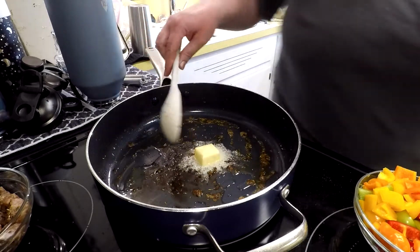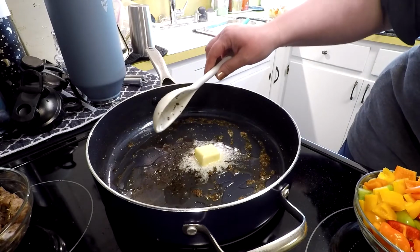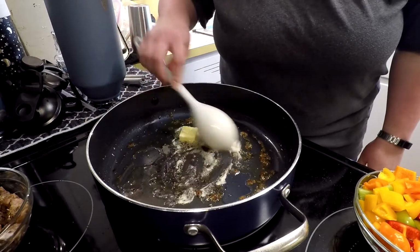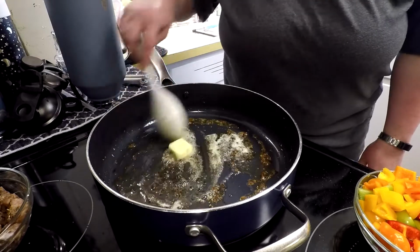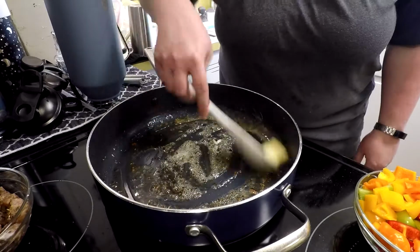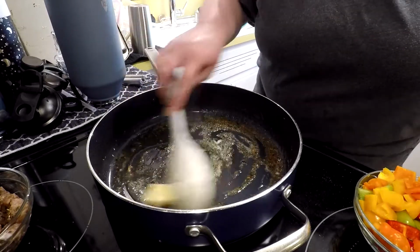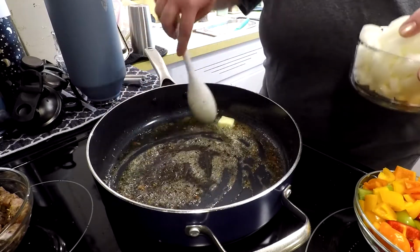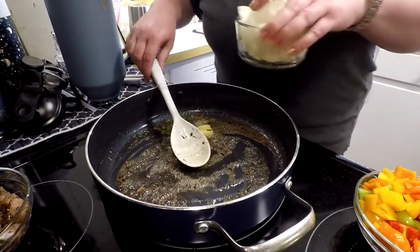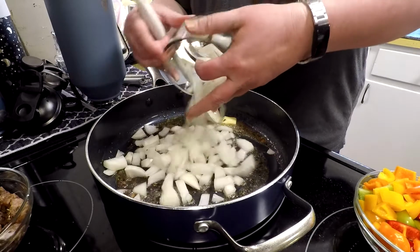And this pan did not stick until I accidentally dropped a metal coffee cup in it. And now it sticks right in the middle, right where that coffee cup fell at. That was not fun. So, what you do now is you have your butter and everything in there. It's melted enough for me. I'm happy with it.